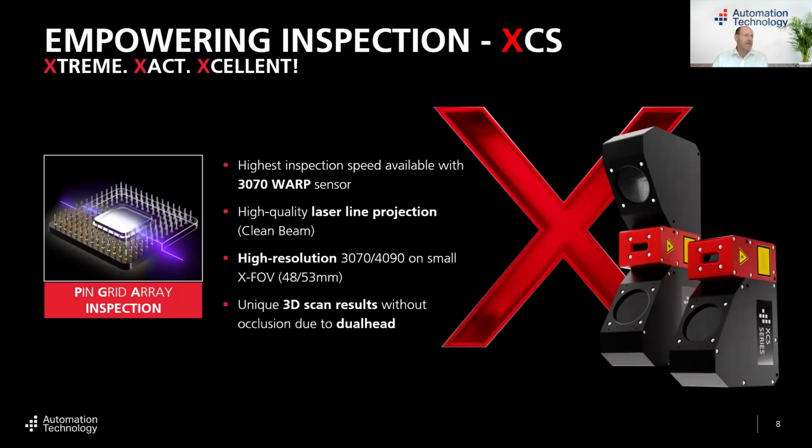And yes, for high speed, you use the 4070 warp speed. And this is the imager. And also you need a really good laser line projection. Therefore, we need a special blue laser with clean beam technology. And at the end, you get a really thin laser line to get really good results and to get a lot of information, for example, from these pins. So this should be a short impression of what sensors we have.